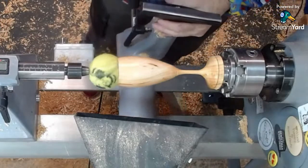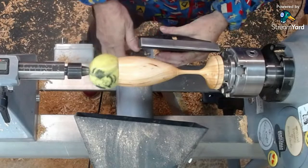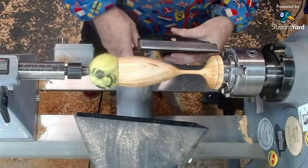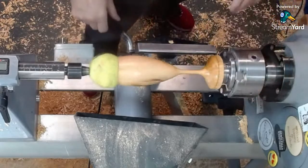Right, here we go. Wait, you are going to finish that base off properly, aren't you? You don't have to be talking about things like that now. Brian, you are going to finish that base off properly, aren't you? Oh, the cheek of you.